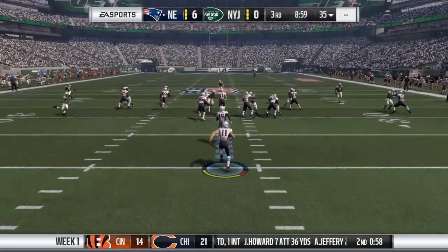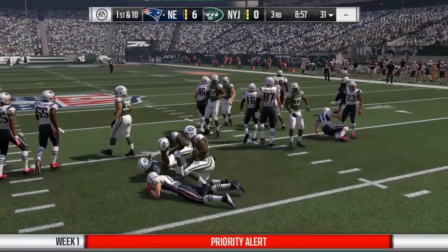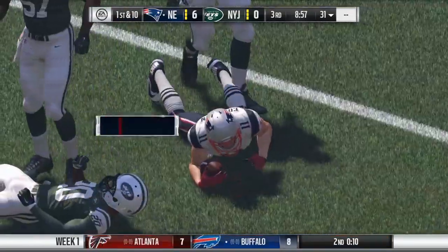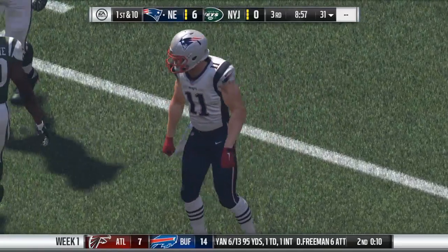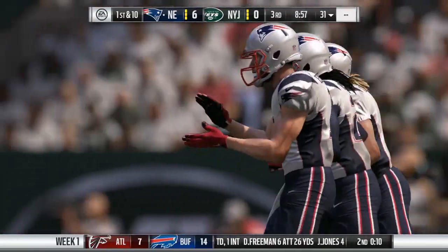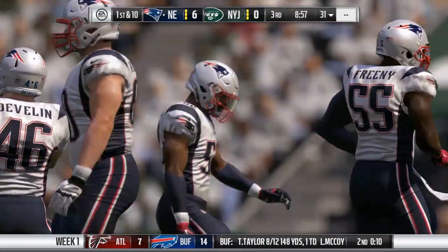This is fielded at the chalk of the 10. And they're going to start this drive in pretty good shape as they get it up past the 30. Out comes the New England offense to see what they can do this time. They have the lead. Now they'll be looking to extend that lead.